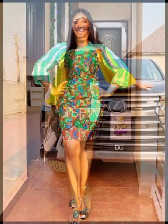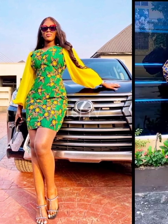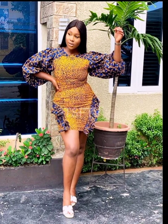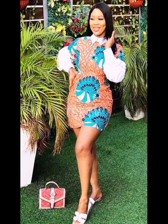Right now, you get to see gorgeously unique Ankara short dress styles for ladies. Yes, if you're an Ankara lover and you have that African print fabric and you don't know what to do with it, this is the absolute video for you to get ideas and inspiration on what you should definitely do with that fabric that you have on hand.